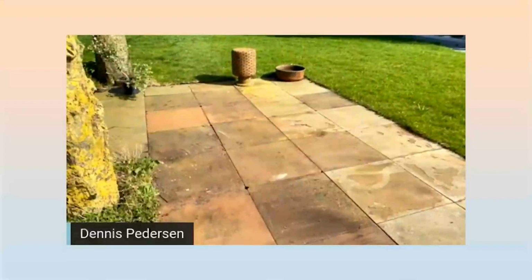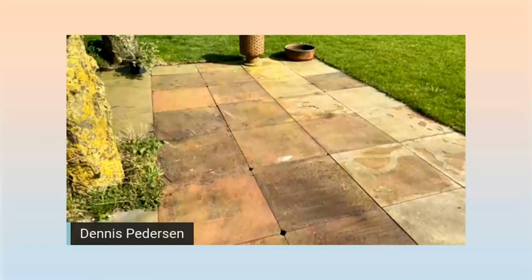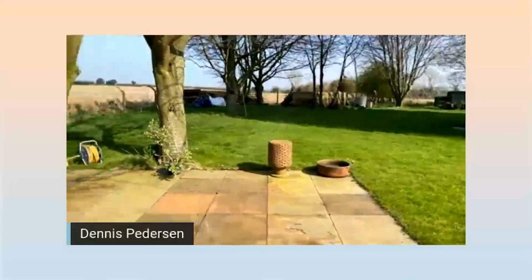Excuse any wind noise. It's a pretty breezy spot, this. This is our terrace, which is actually made from the cast iron panels, from the tank at the top. We call it the ferris, Dennis. We call it the ferris, exactly. Yes.